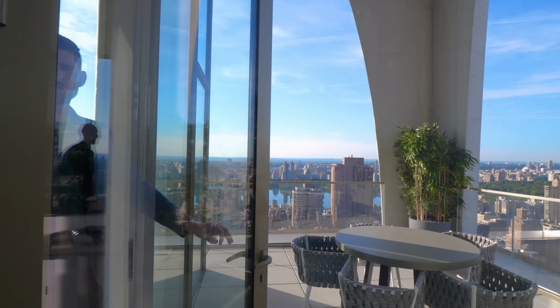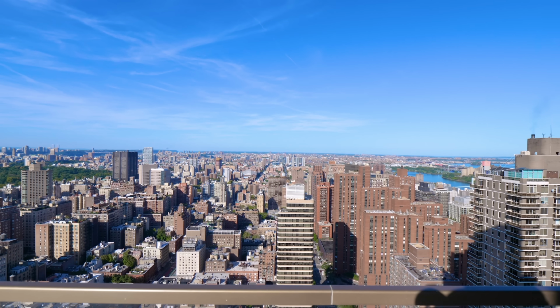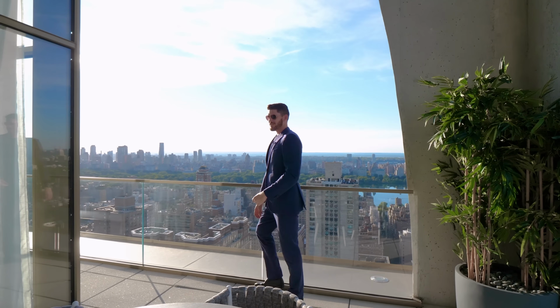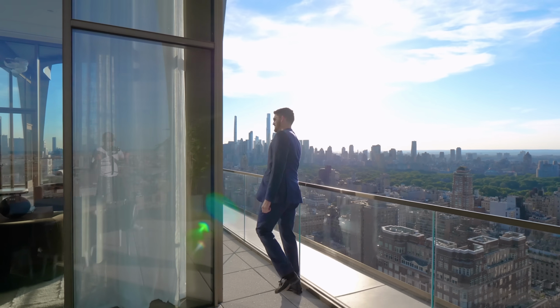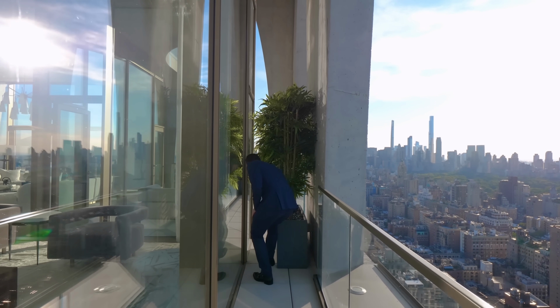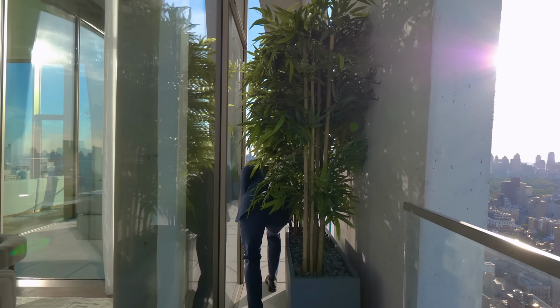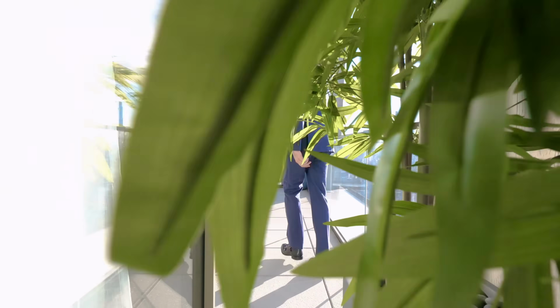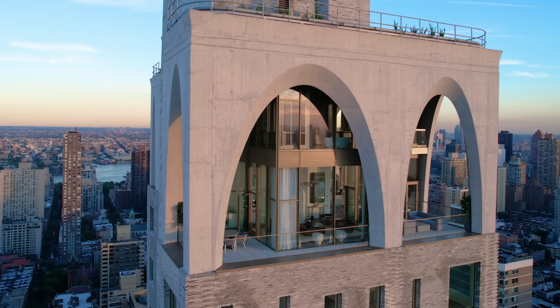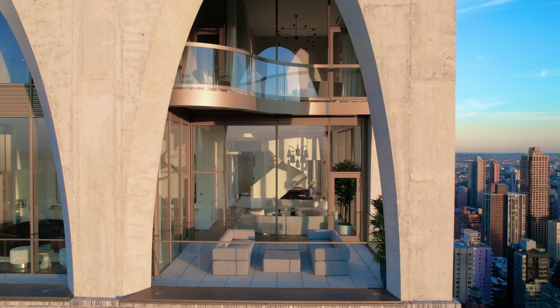Now we have our northern views looking up into Harlem, and you can even see all the way up to the George Washington Bridge. We actually can connect to the southern terrace if we... I was wondering if you could do that. Make our way down here, but you can definitely see a better view from those drone shots of just the terrace space in this triplex.